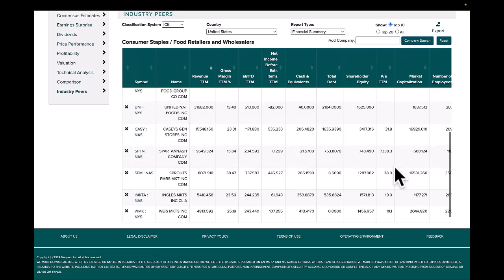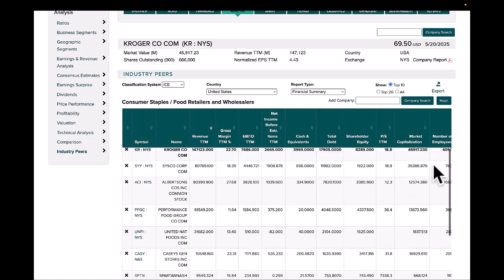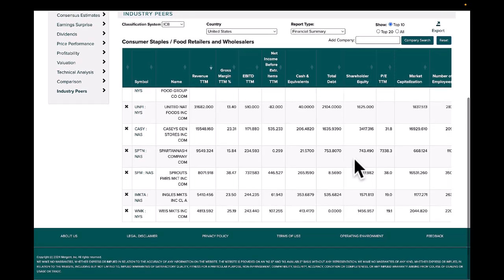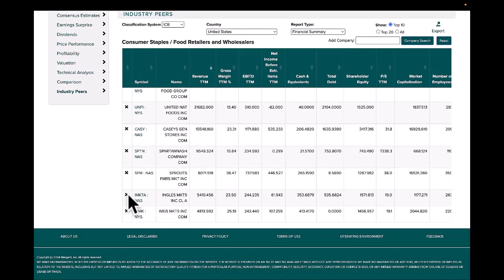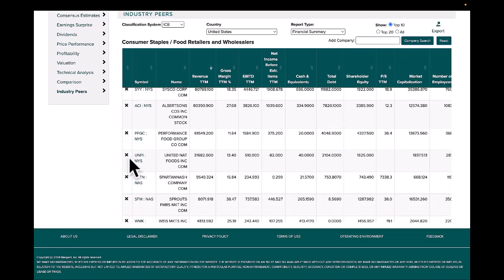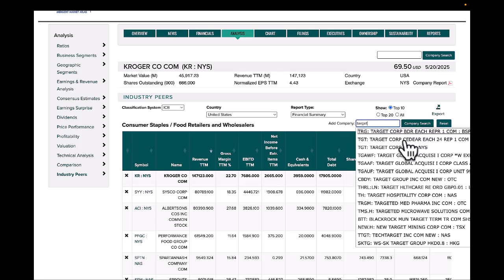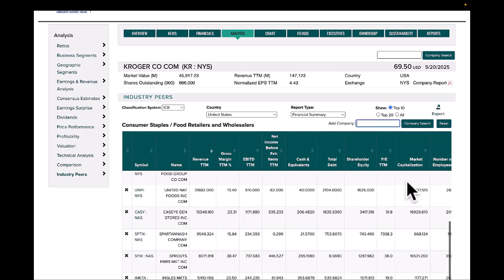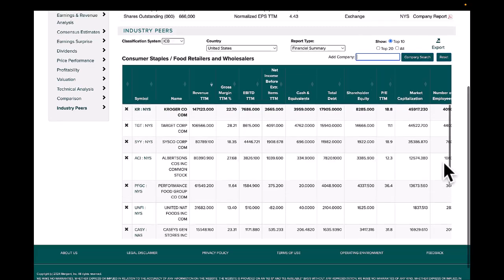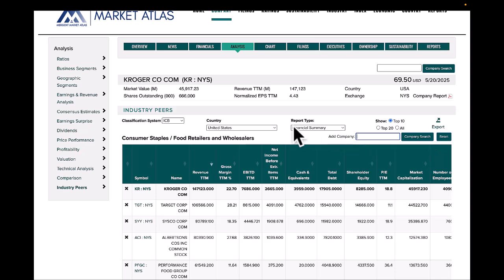You'll look at some of these, and some of these companies you may not really think are their competitors, are really not who you want to look at. I can go through and delete any of these that I think may not be relevant. I can then add a company to that list. So you can stick with the list that Mergent develops, and then you can add your own companies as you see fit.